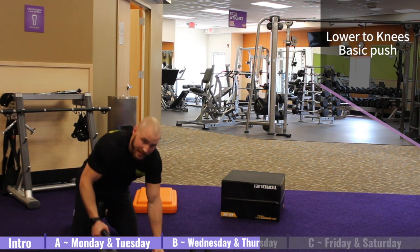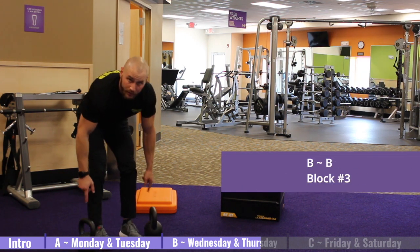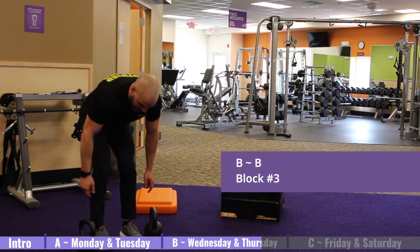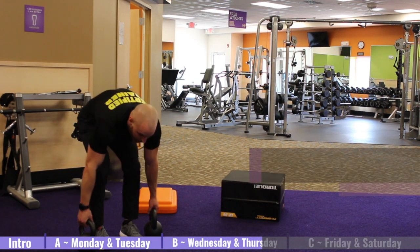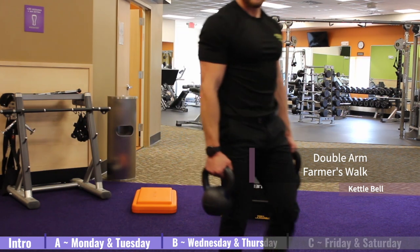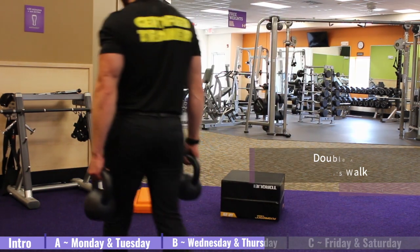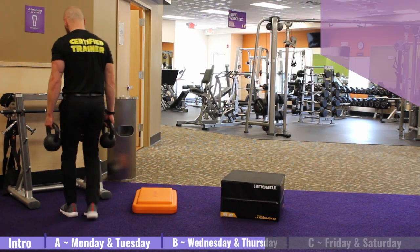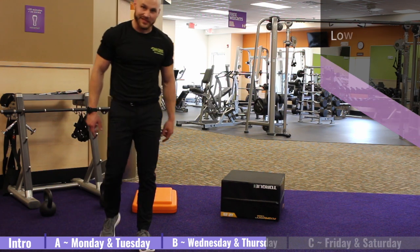Exercise B for block 3, we have a double farmer's carry. Kettlebell in each hand, varying weight, feel them out. It's always safest to start a little lighter. Here, good deadlift up. We're staying nice and tight with both kettlebells. We're going to do a full length of that and turn. Regressions in weight.